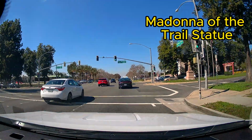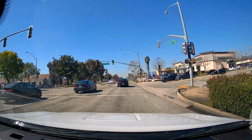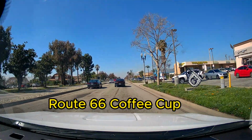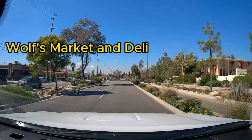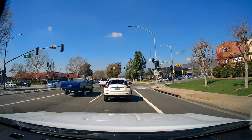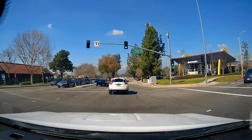On the right is the Madonna of the Trail statue, one of 12 along the National Old Trails Road that crosses 12 states. This statue was dedicated in 1929. We saw several McDonald's like this one returning to the iconic arches of the past.